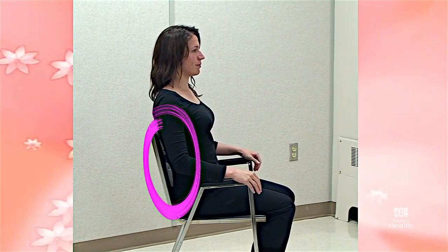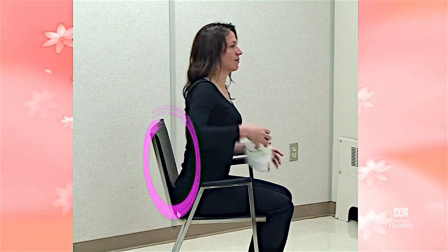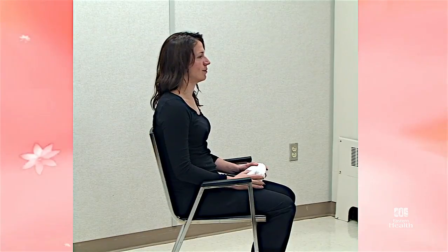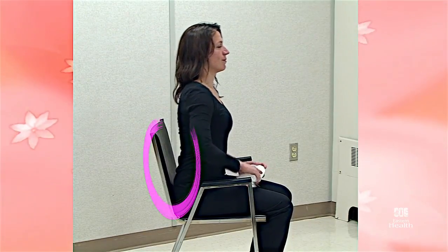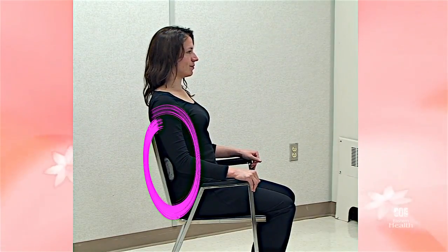The first thing to try is a lumbar support or a rolled up towel in the small of your back in the lumbar curve. This can be just a hand towel that's rolled up with a couple elastics and put in the low back so that you can relax back into the chair with that supporting your back.